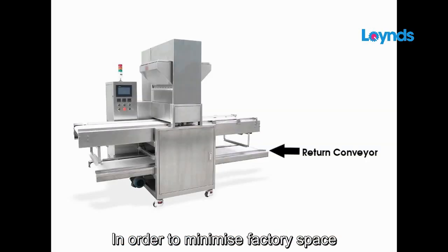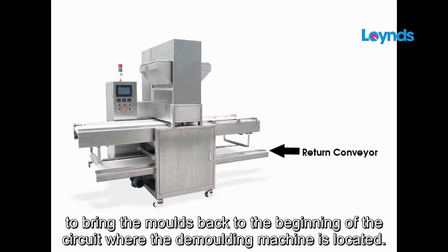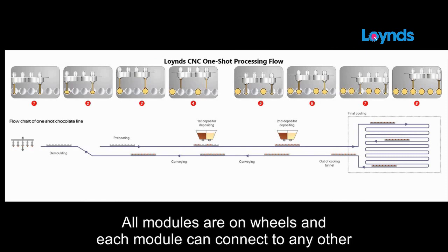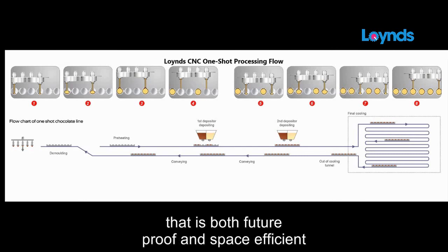In order to minimize factory space, each module has been designed with a return conveyor at the bottom to bring the molds back to the beginning of the circuit where the demolding machine is located. This means the line can be completely straight. All modules are on wheels, and each module can connect to any other. This means you can have an extremely flexible manufacturing setup that is both future-proof and space-efficient.